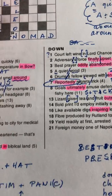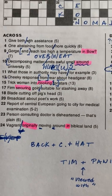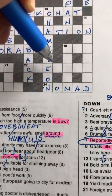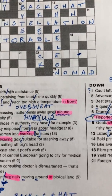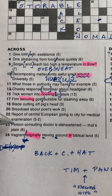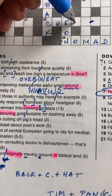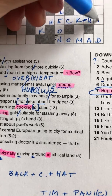Okay, let's try, do we do 22 across? 5-2, that means that it's a 5-2. It looks like check-in. I saw something about a medical examination at the end of the clue, so I'm gonna say that's probably check up. But let's now check the wordplay.